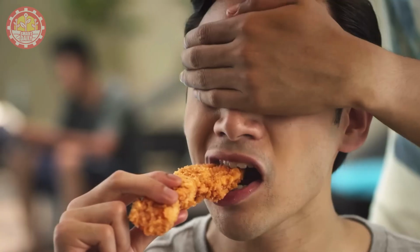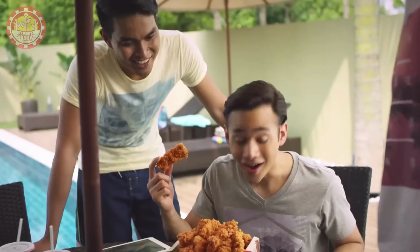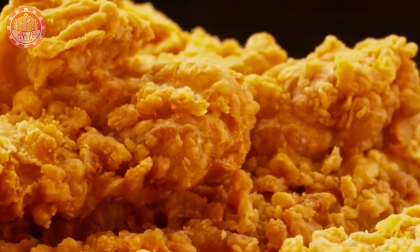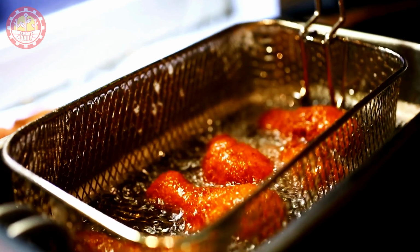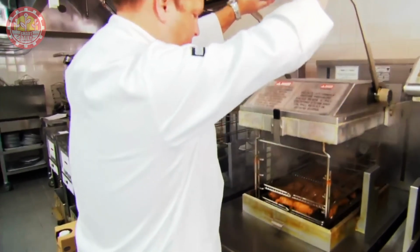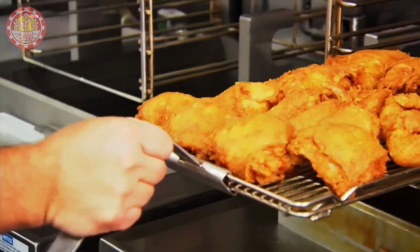Golden, crispy, and bursting with flavor, KFC's crispy tenders are a worldwide sensation. But have you ever wondered, how are they actually made? From the carefully selected chicken farms to the high-tech fryers that lock in crunchiness, today we're taking you inside a real factory to reveal how KFC's crispy tenders are made at scale.